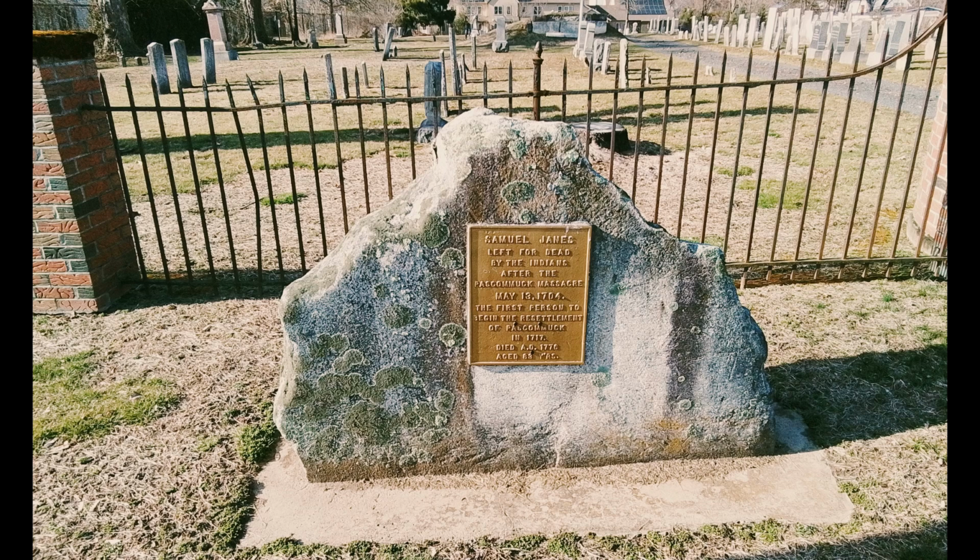But he has an extra stone outside. He is buried inside, and he has a gravestone tablet inside. So this rock and plaque is not his gravestone, right? But it's nice to honor him, probably one of the most important people in the history of Easthampton itself.